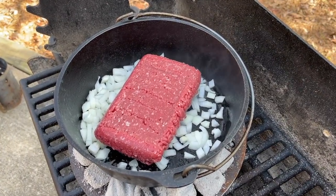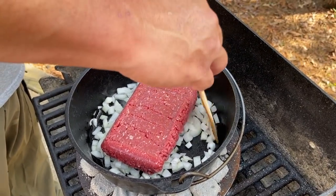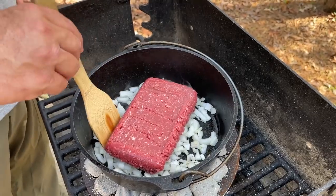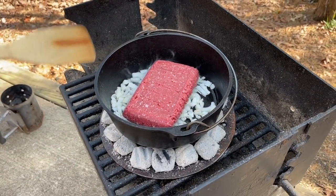Can anybody guess what we're making tonight? I'll take all guesses. This is the start of many delicious meals. We're using just the briquettes for our heat tonight, for our frying.